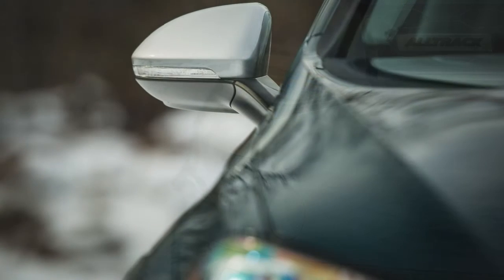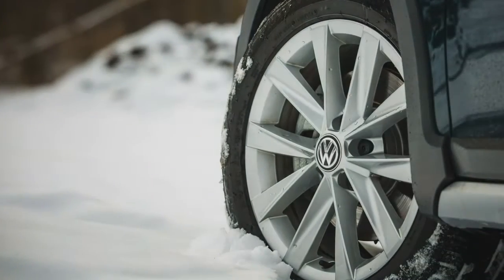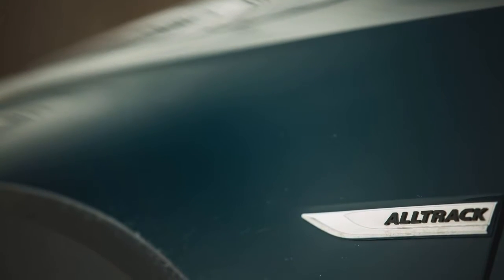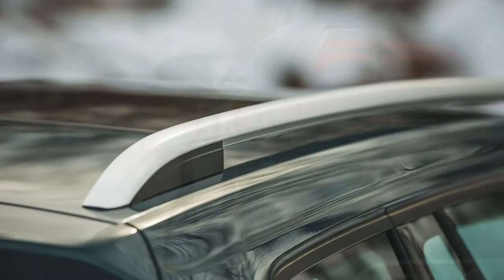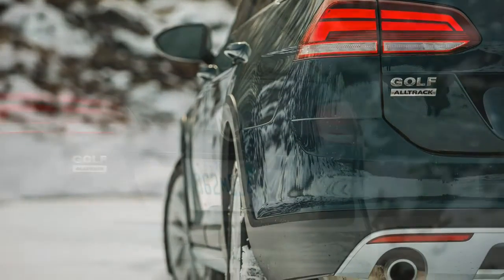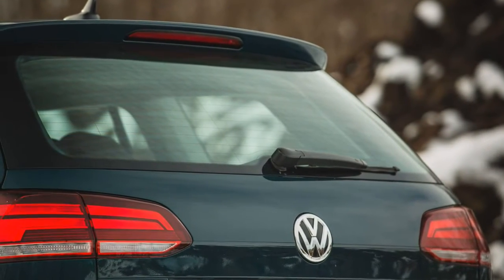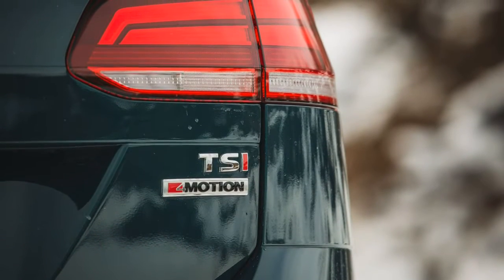Compared with the base S model, the SE adds a panoramic sunroof, proximity entry, forward collision warning and automated emergency braking, as well as an 8.0-inch touchscreen with SiriusXM satellite radio. Volkswagen doesn't offer any option packages with the Alltrack, but we did pay $235 for rubberized floor mats to help protect the car's interior over the winter months and $546 for the roof-mounted bicycle attachment kit. The total came to a reasonable $31,396, some $6,000 less than the better-equipped SL.